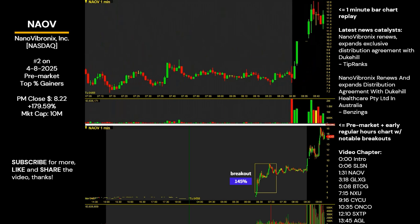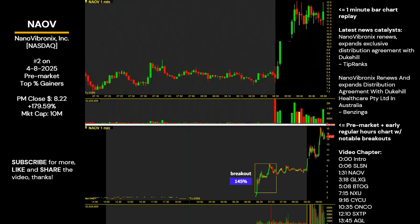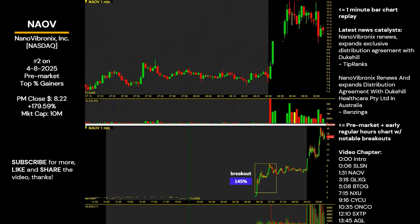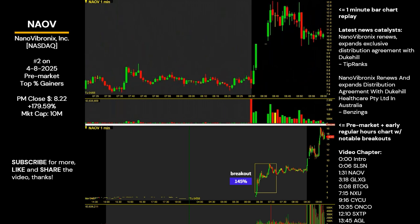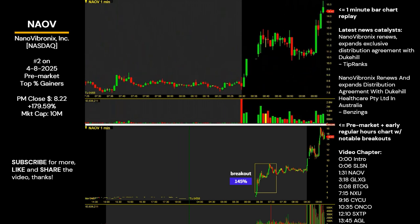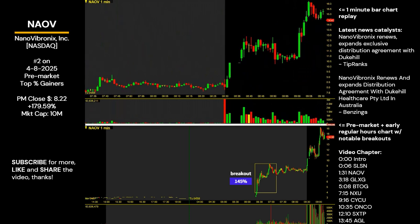Of course, with a pop like this, there's always some short-term heat that can cool off fast. But stepping back, this feels like more than just hype. If the momentum in Australia continues and they can replicate that success elsewhere, we might be looking at the early chapters of a much bigger growth story.